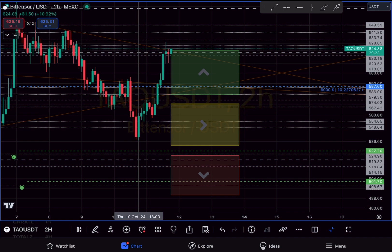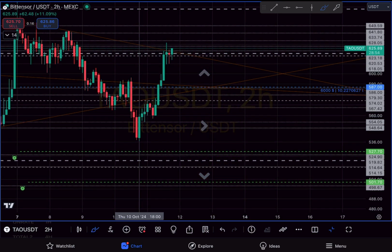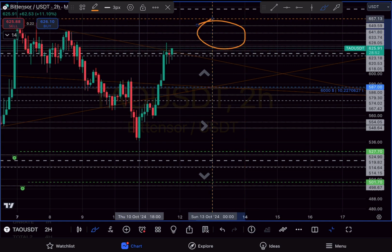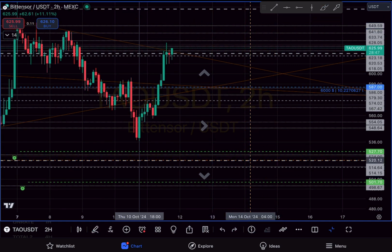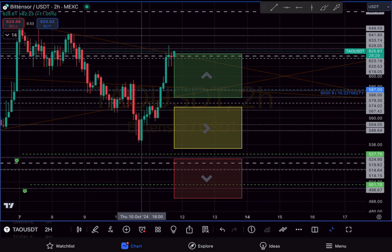Do you want to know how we predicted these different zones? They're not just random squares on a screen. These zones are marked according to our revolutionary PD levels. These are the PD levels, these lines here in different weights and thicknesses. So let's have a look at where Bittensor TAO can go to in the next 24 hours.